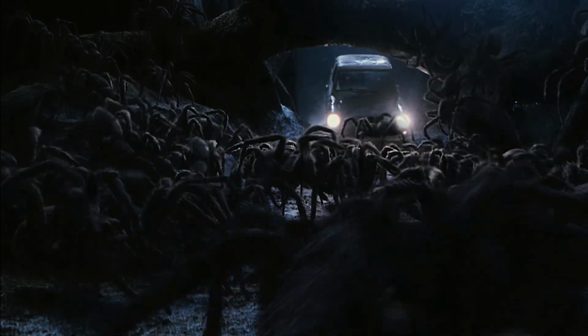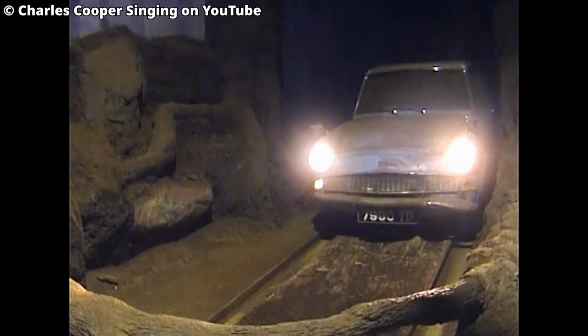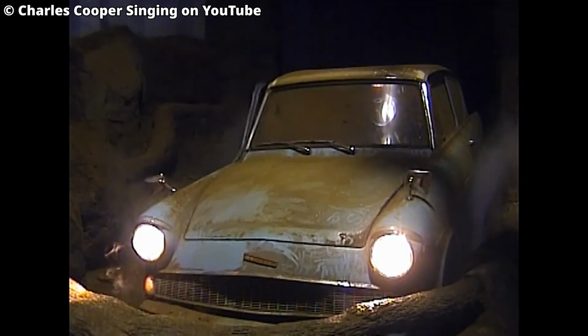It was pretty eerie. Then, the Weasley's car comes to the rescue, just like in the movie. This was another cool, well-themed, practical moment, with lots of movement and smoke effects. You'd then be hurried out of the attraction before the spiders could regroup.